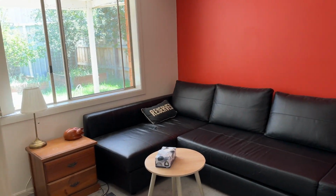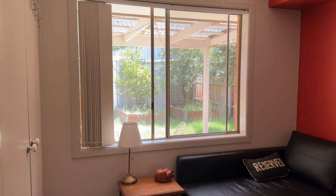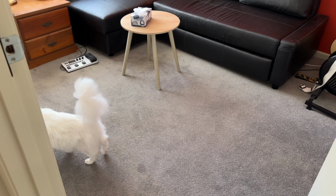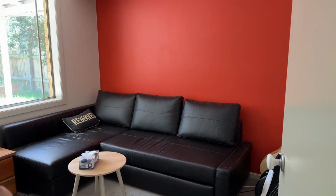This is the room. It's got a really nice view when we mow the lawn, which we need to do, but it's a really nice room. It's just very red. Gilbert likes it. Need to vacuum in here too, but this is what we're starting with.